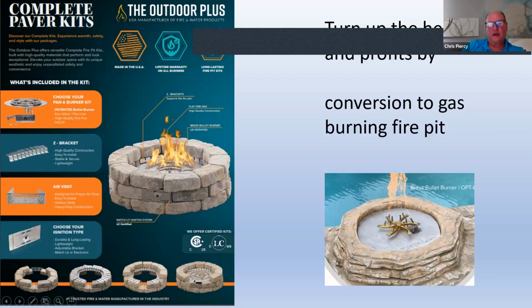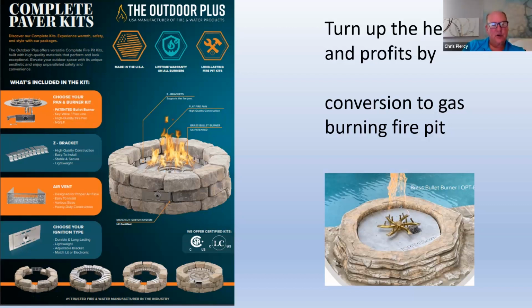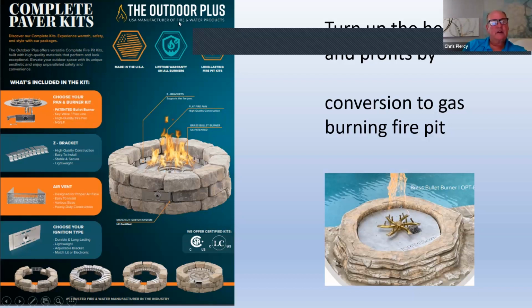And you can make even more money if you turn that wood burning fireplace into a clean, non-stinky, non-smelling, non-smoky gas burning fire pit. This is one of the vendors that we partner with called the Outdoor Plus. We have others as well, and they all have some sort of kit that will convert a standard wood burning fire pit into a hot new gas burning fire pit.